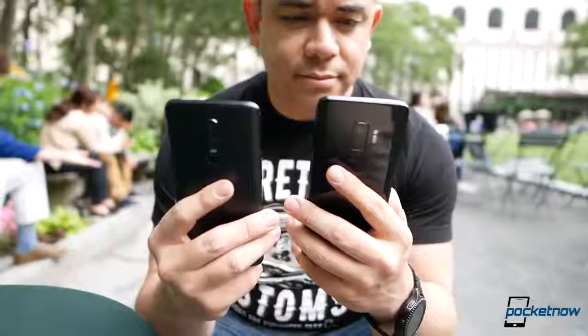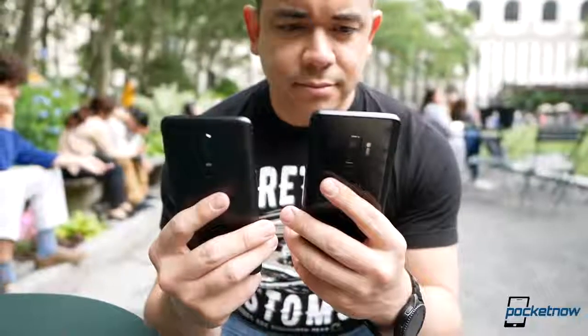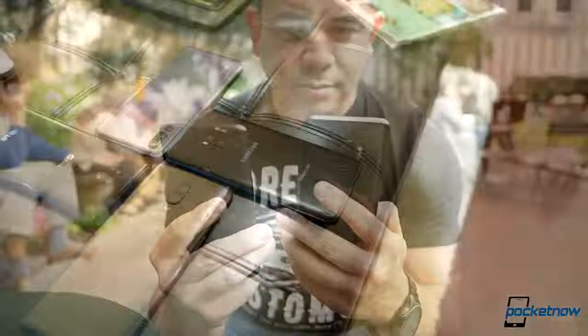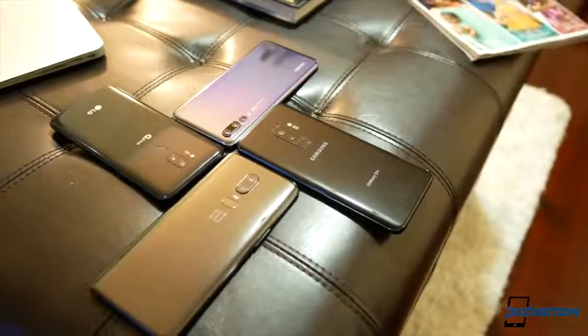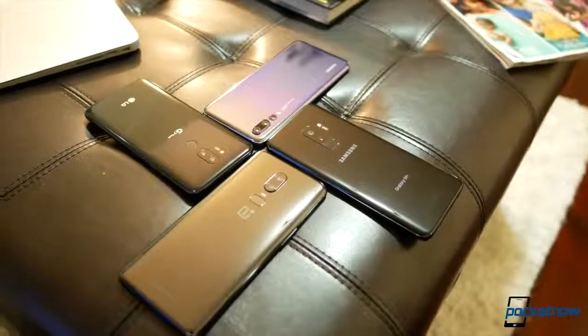2018 has proven to be a great year for flagship smartphones, but not for their price tags. We spent a greater part of this year praising how many devices we've seen, but phones ain't getting any cheaper, so that's why this comparison is so important.